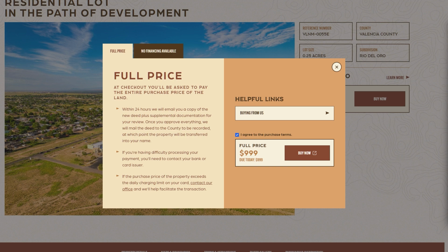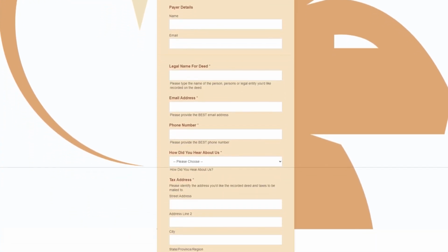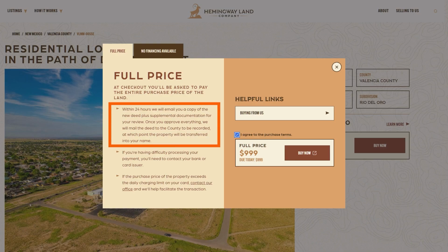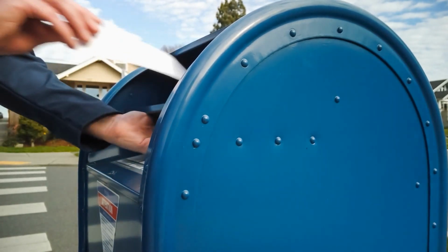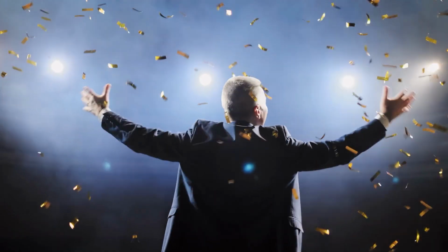Now, depending on how much the property costs, that will take one of 2 forms. So for properties under $5,000, such as this one, you click the Buy Now button here, fill out all of your information as well as the information for the deed, pay the full purchase price with a credit or debit card, and within 24 hours, we will send you an email with documentation to read. That email will include a copy of your new deed, which you will need to review and approve. And once that's done, we mail the deed off to the county records it, and congratulations, the property is officially yours. And yes, it's really that easy.